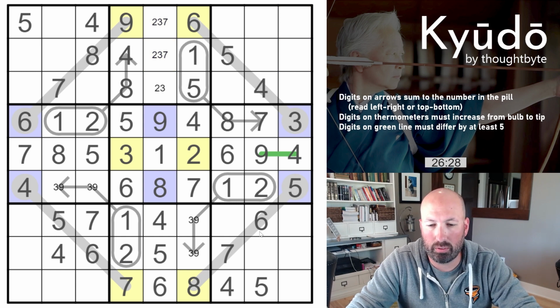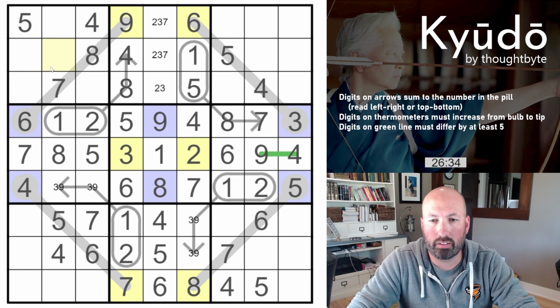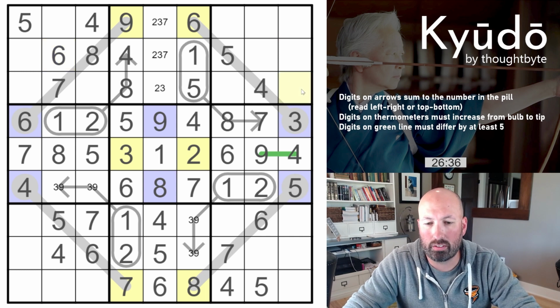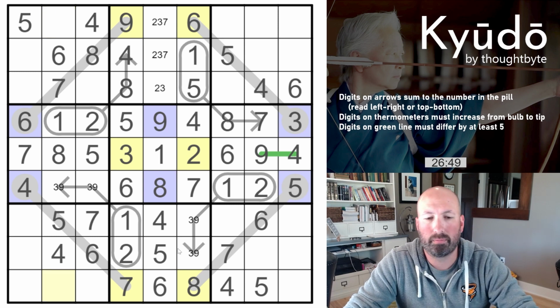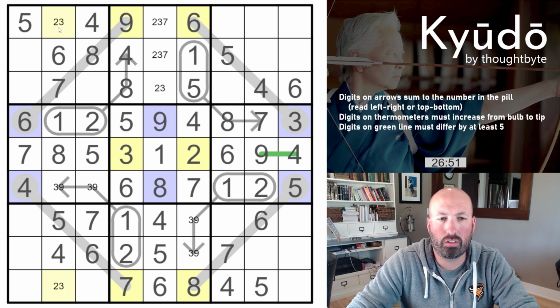Okay, let's see. We did 4's, we did 5's. What about 6's? Can we do anything with 6's? 6, 6. There's a 6 over here. Ah, 6 here. Gives us the 6 on this side. I think that's all the 6's now. Let's see, we need 2, 3, and 9.